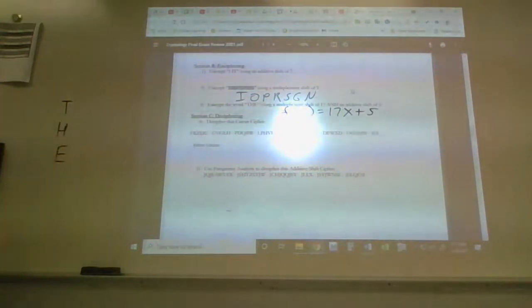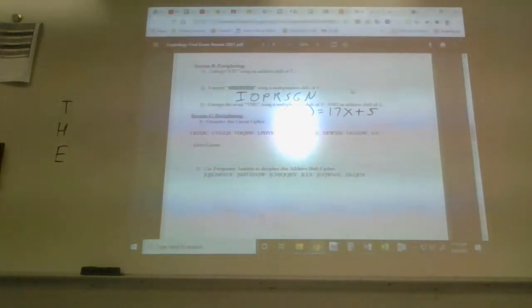What's the formula you would do on a Google Sheet? Is it multiply by 17 then add 5? Here, let me show you.